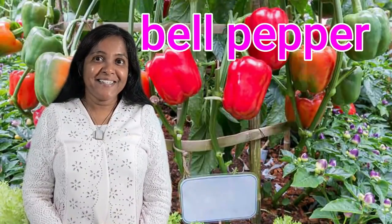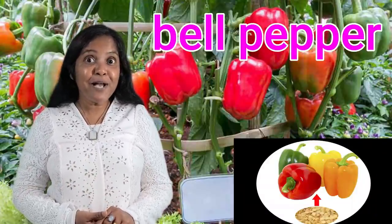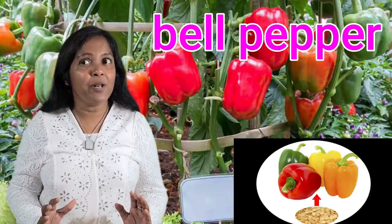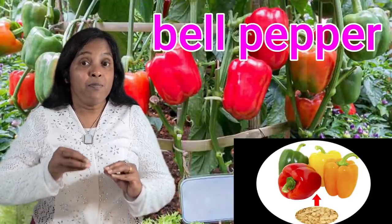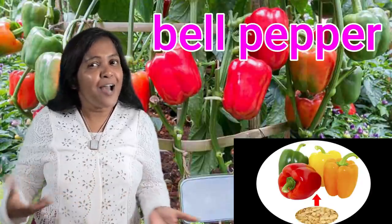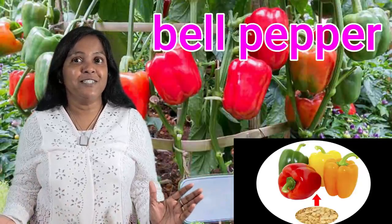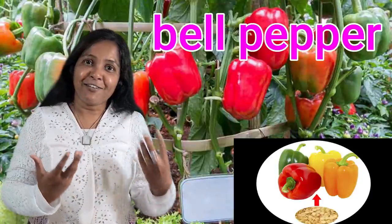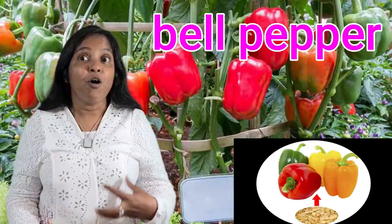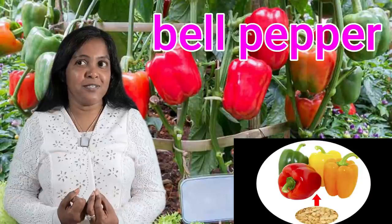Bell pepper. Bell pepper is a bell-shaped vegetable. You know the bell shape. Its origin is from Mexico and South America. But seeds were carried to Africa, Asia and Europe. Now we can see bell pepper all over the world. We can see green color bell peppers, yellow color bell peppers, red color bell peppers, many color bell peppers.